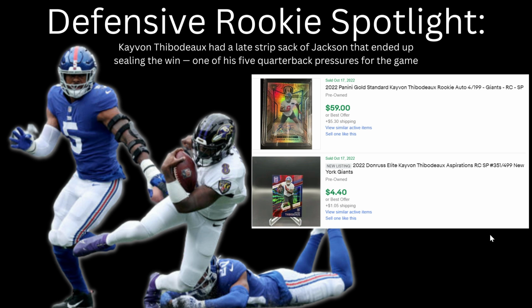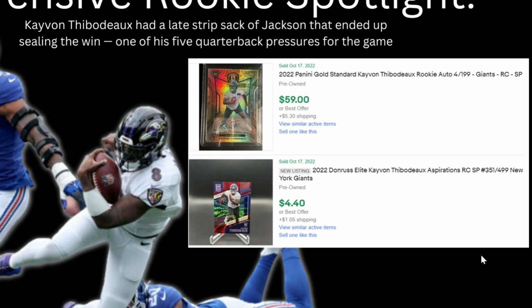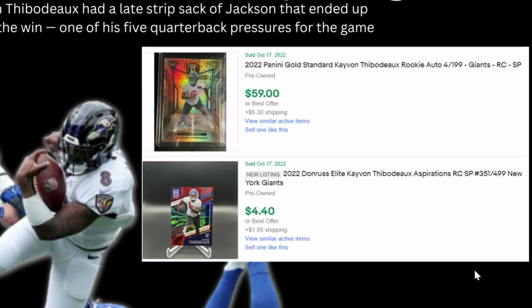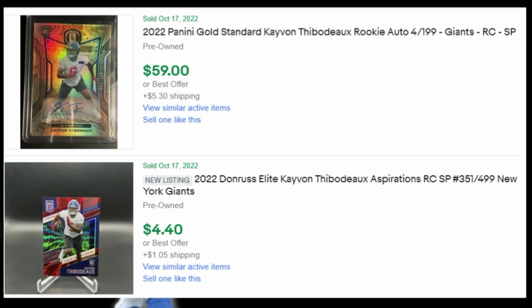And then on the other side, a ton of transactions popping off for Kayvon Thibodeaux, because Kayvon Thibodeaux came up big in this game with 5 QB pressures on Lamar Jackson, plus a late strip sack where he forced a fumble from Lamar to end up sealing the win. And you could see Kayvon's Gold Standard sticker auto numbered out of 199 selling for $60 as a defensive player in a practice uniform. Or what about his Donruss Elite? More of a base card from Elite, but I think they do have cool designs, out of 499, high serial number, selling for $5 in a buy it now. Ton of buy it now sold data for those guys.